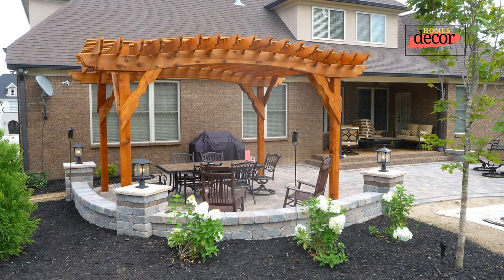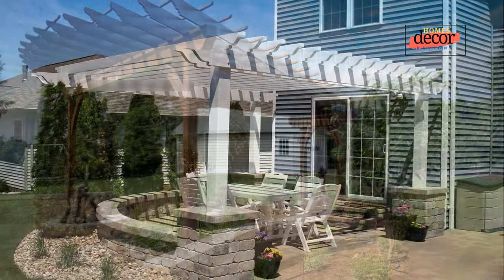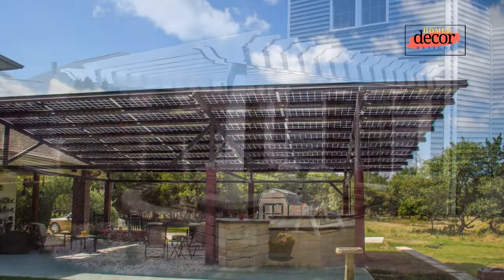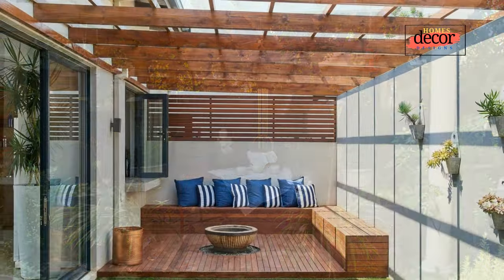By incorporating a pergola into your terrace design, you unlock a world of possibilities for creating a personalized outdoor haven. Whether you seek relaxation, entertainment, or simply an escape amidst nature, a well-designed pergola can transform your terrace into an extension of your living space, enriching your connection with the outdoors.